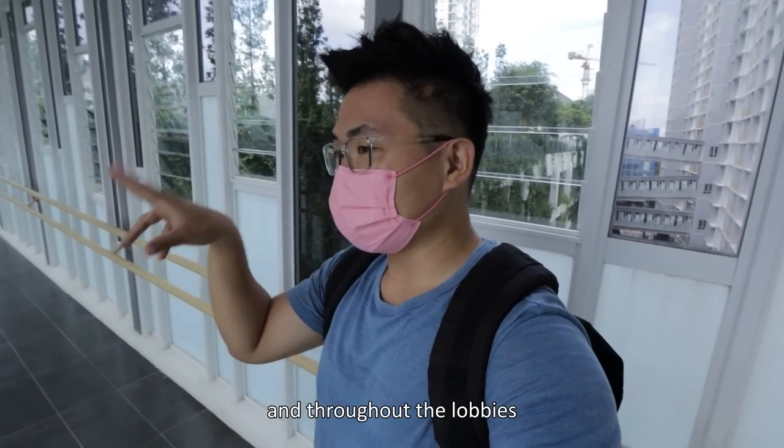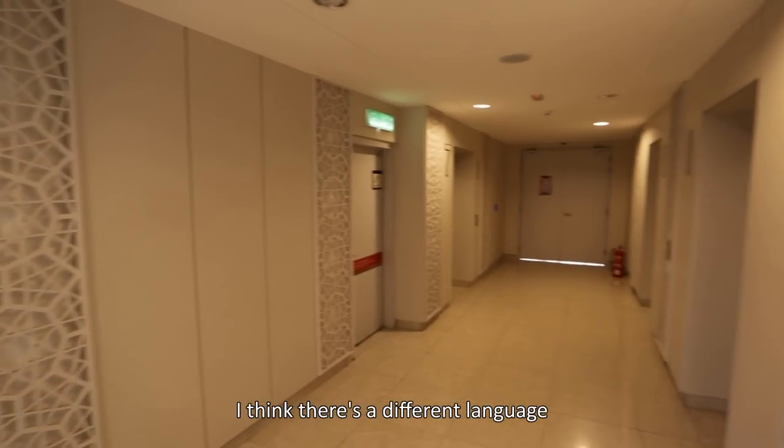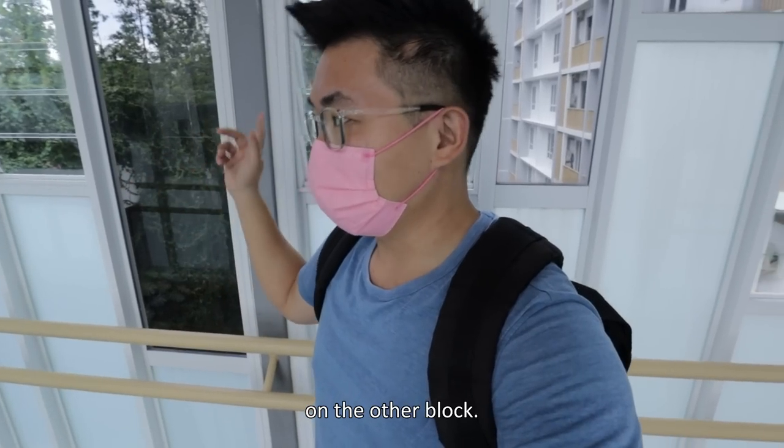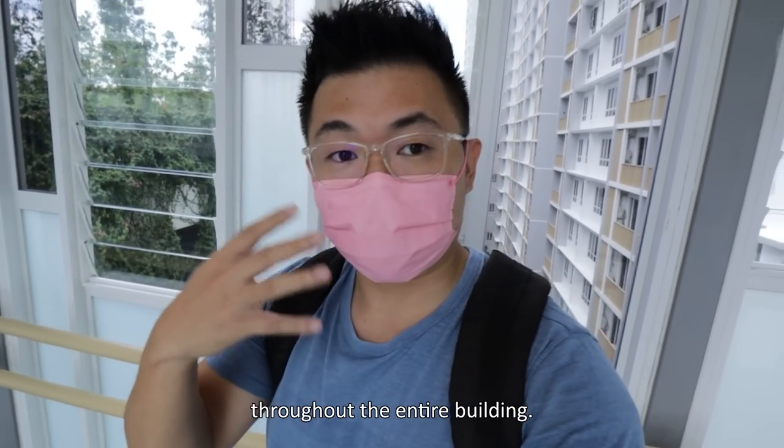And throughout the lobbies, you also have very Turkish architectural languages. I think there's a different language on the other block. And you can see the overall color scheme, the yellow and white, is pretty consistent throughout the entire building.